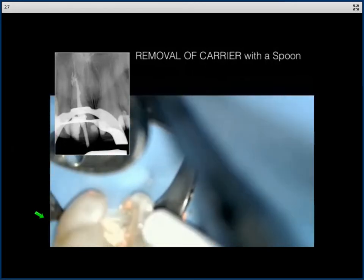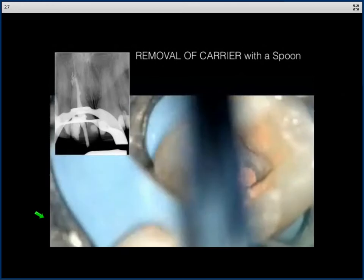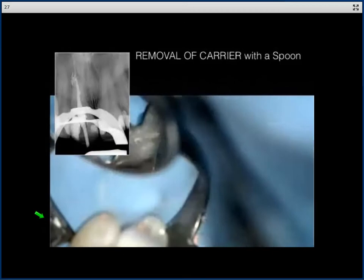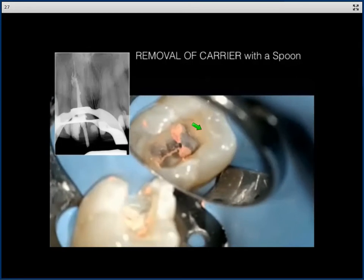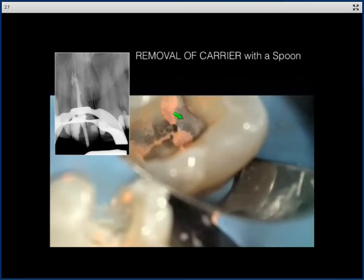Let me see if I can fast forward to, pardon me, how you can do it. To just clean at the very end, I lightly brush the pulp chamber right over here, as you can see, with a large round burr on a slow speed handpiece. I'm not removing dentin. I'm just cleaning the floor. And look at this obturation over here. We've got the isthmus even between the 2 mesial canals obturated.